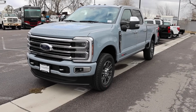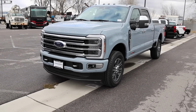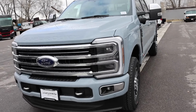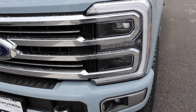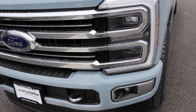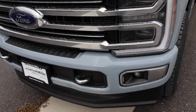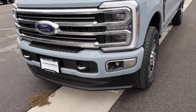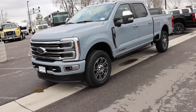When you get a Limited, you get a premium front end. The only thing you could probably tell that's different is just the headlight. So you get these projector style headlights on Platinum up. And then this has like a polished look to it versus that bright chrome that you see. Painted bumpers, parking sensors, everything that you see on this truck pretty much comes standard on the outside, that is.